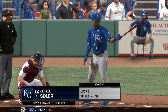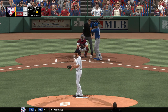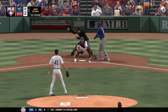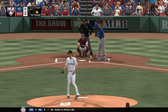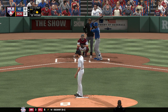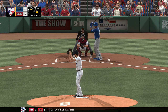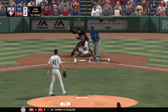Digging in and looking for more, Jorge Soler, 1 for 2 on his line so far in the game. Here's the first pitch to him. Takes a look at one catching the outside corner. He's putting together a nice outing so far. It always helps when you get ahead in the count. A lot of movement that time.